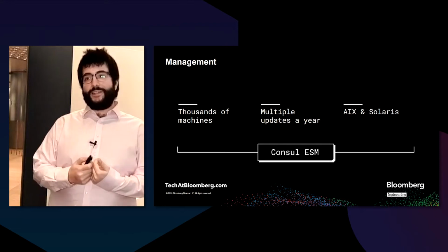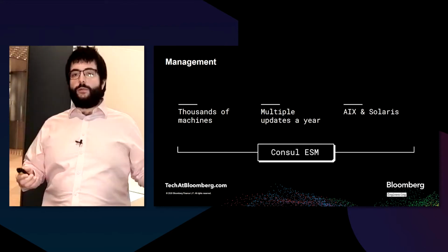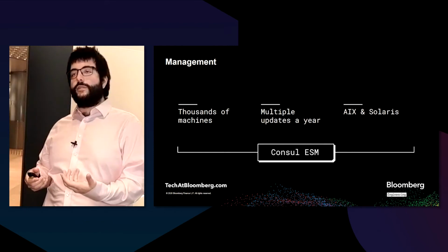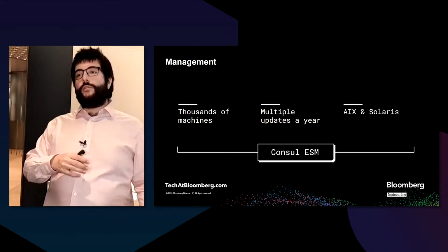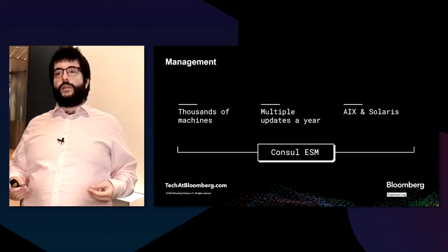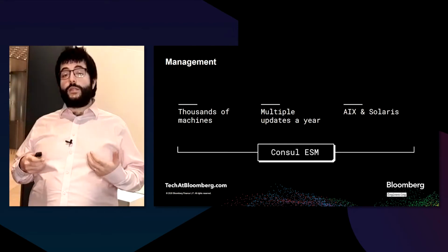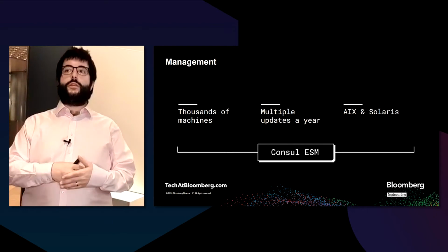So how exactly does it solve a problem? Well, you can think of the ESM as sort of a multiplier. So you have one instance of the ESM. That instance will be able to monitor dozens or hundreds of different machines. So instead of deploying one agent per machine, you will deploy a handful of ESMs and you'll be able to monitor thousands of machines. And now the multiple updates a year is not so much of a challenge because the number of agent deployments you have is much smaller.